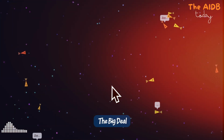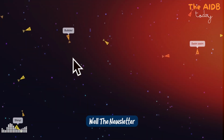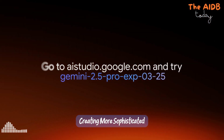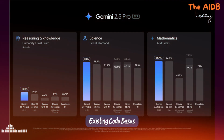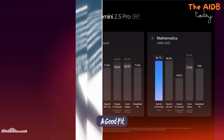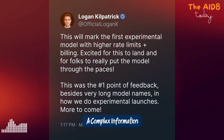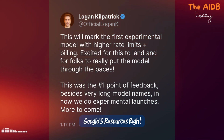Okay, so what's the big deal here? What can you actually do with this model that's so different? Well, the newsletter talks about things like building visual web applications, creating more sophisticated agentic code applications, and transforming existing code bases. They also highlighted strength in complex reasoning, which makes it a good fit for academics, scientists, analysts, anyone who needs to really dig deep into complex information. And apparently, it's really fast too. Makes sense given Google's resources, right?